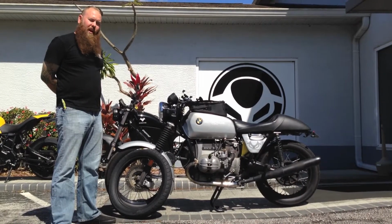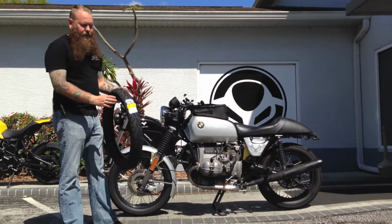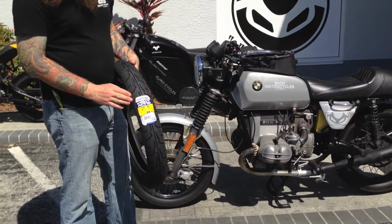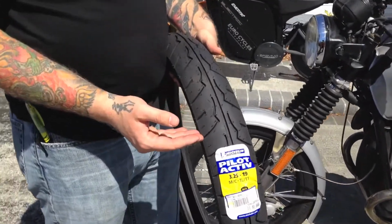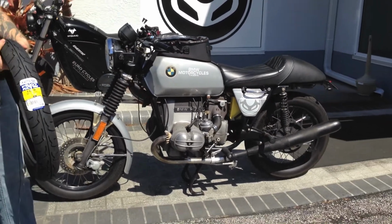For those of you with the classic or neo-retro bike, Michelin has you covered. They have the Michelin Pilot Active. Great overall tire with great durability and grip, also with the classic tread. Great for everybody who has a classic airhead as well.